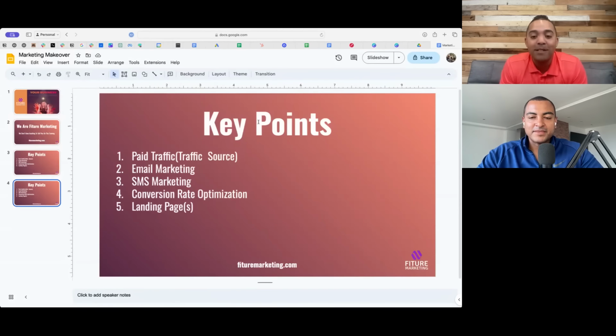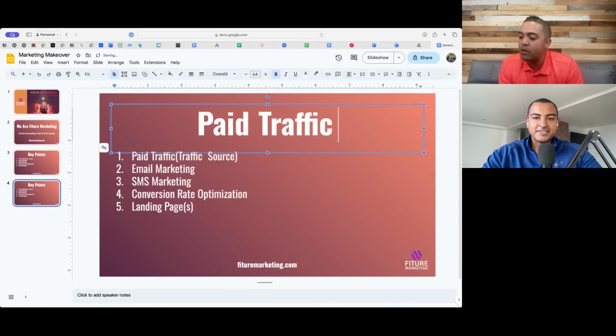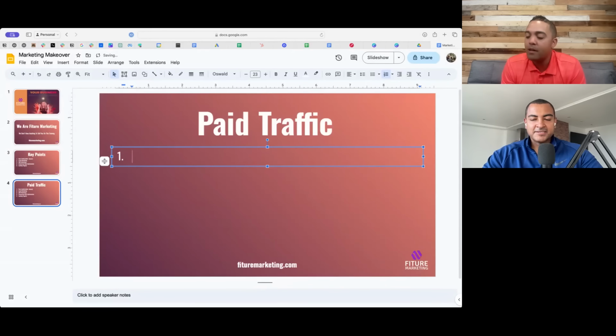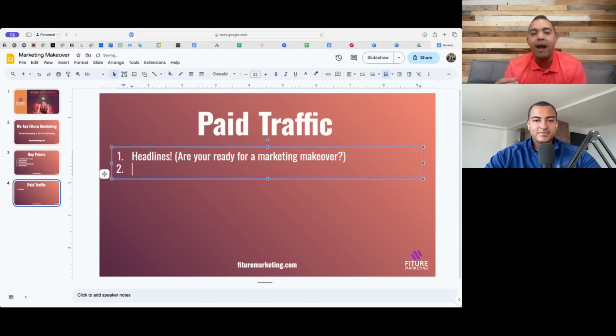Okay, and obviously I 100% agree. Let's get right into what people can do to make over their business. Now we're going to talk about paid traffic, and the three key things you must have. Number one, you need to focus on your headlines. Your headlines are essentially what grabs the attention of your target audience. The key to a strong headline is making sure your target audience knows immediately that this ad is for them. It's essentially calling out the audience so they know the ad is relevant to them.